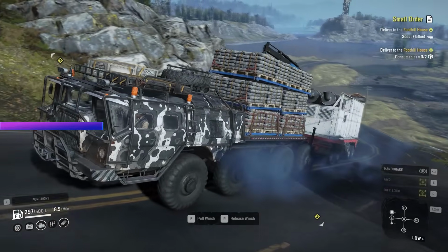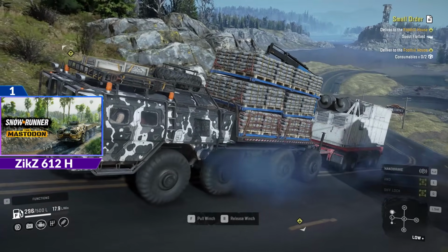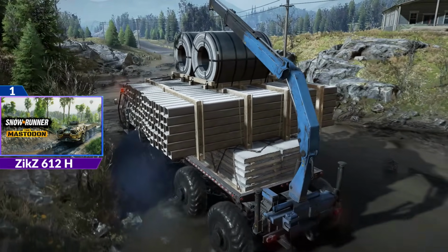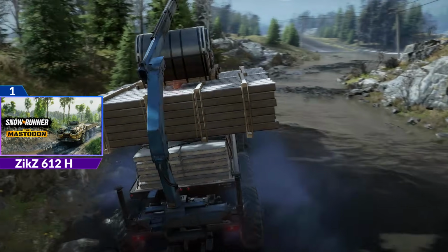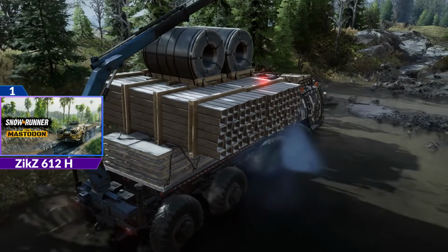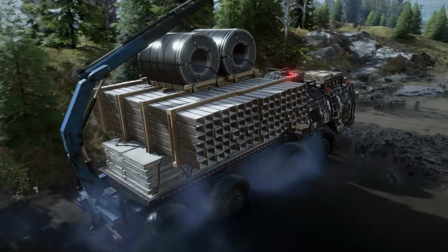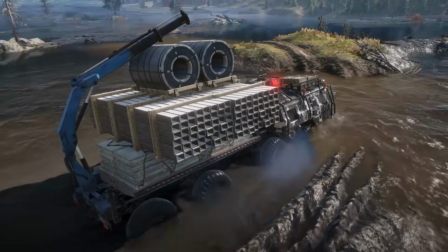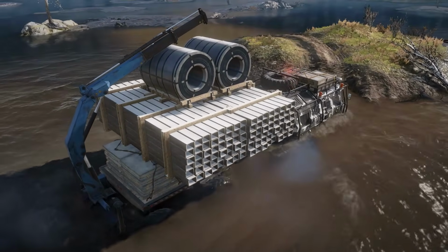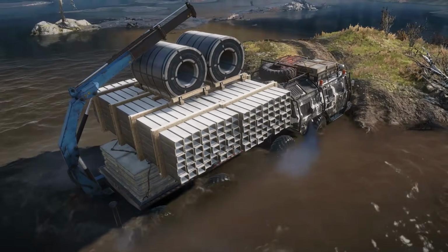And at number 1, of course, we have Zeekr 612H. Let me tell you something. Other than this truck, all the other trucks on this list are not something special. Most of them are average or even below average, but this one is insanely good. This is the special one. This is one of the best trucks in the whole game.